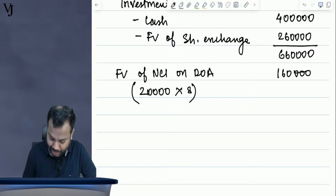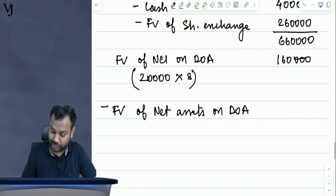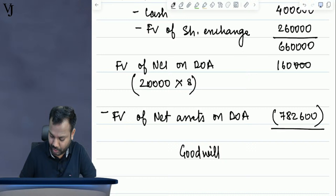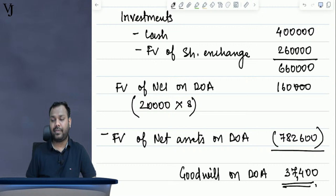Now, minus, what is the fair value of net assets on date of acquisition? We have already calculated that: 782,600. So minus 782,600 will give you goodwill on date of acquisition. Can you please calculate how much it is? 660,000 plus 160,000 minus 782,600 is 37,400. Is that clear, everyone? Come on, guys, tell me.